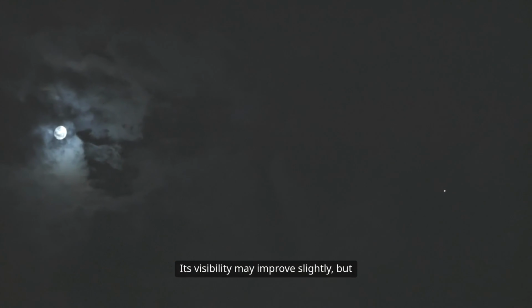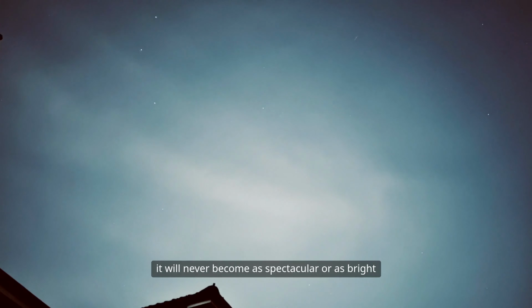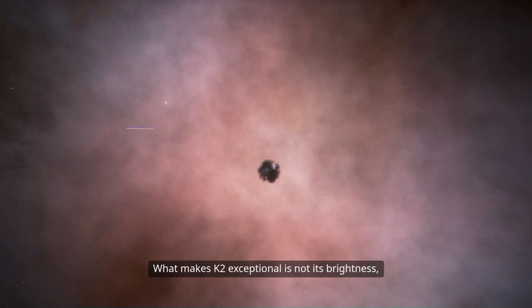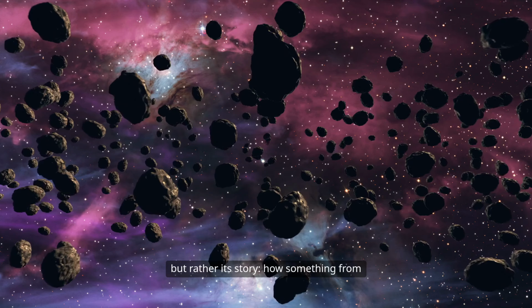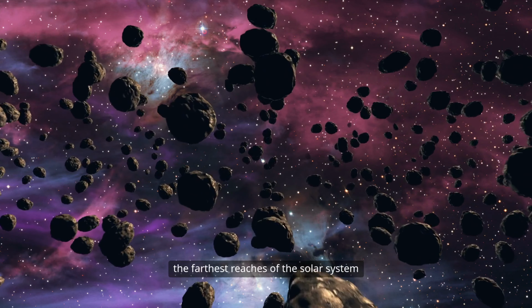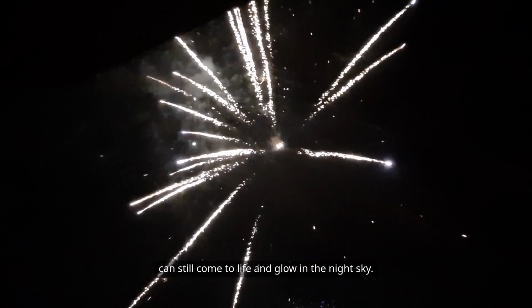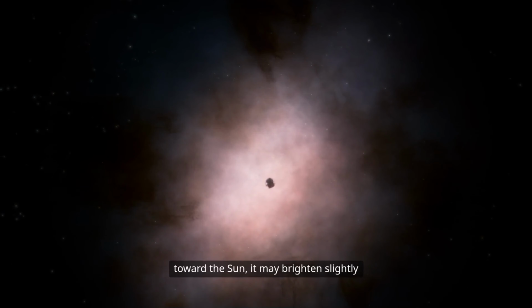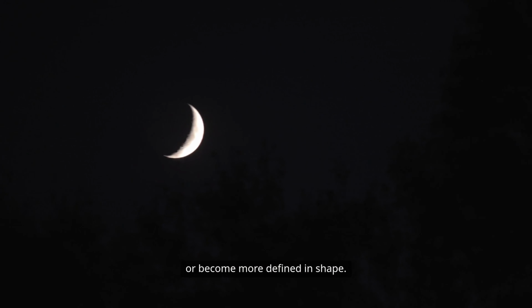Its visibility may improve slightly, but it will never become as spectacular or as bright as famous comets like Hale-Bopp or NEOWISE. What makes K2 exceptional is not its brightness, but rather its story. How something from the farthest reaches of the solar system can still come to life and glow in the night sky. As the comet continues its approach toward the sun, it may brighten slightly or become more defined in shape.